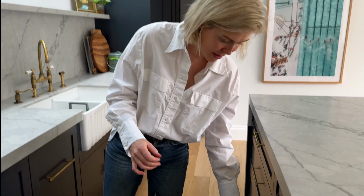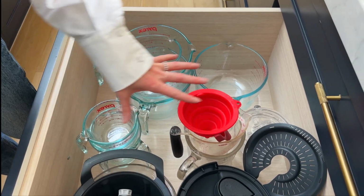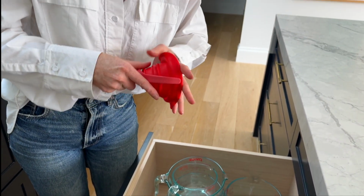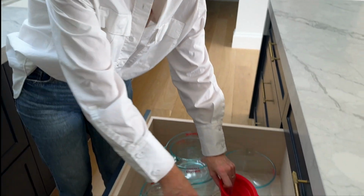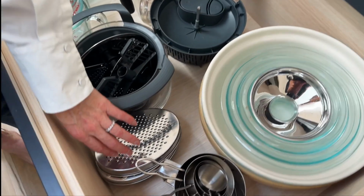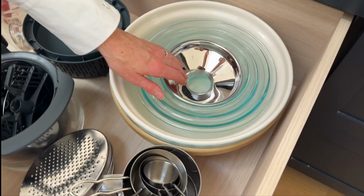I've got about, I think, 6 different measuring cups, but I just stack them, see, they're all nice and neat. The funnels that I use for my ferments, a few of the bits for my Thermomix, my little graters from IKEA, and then my nested bowls.